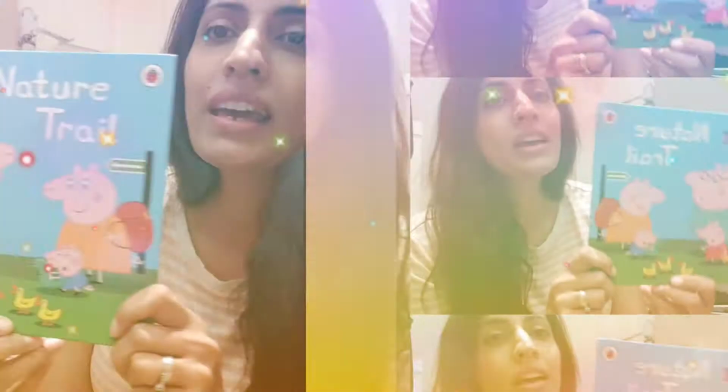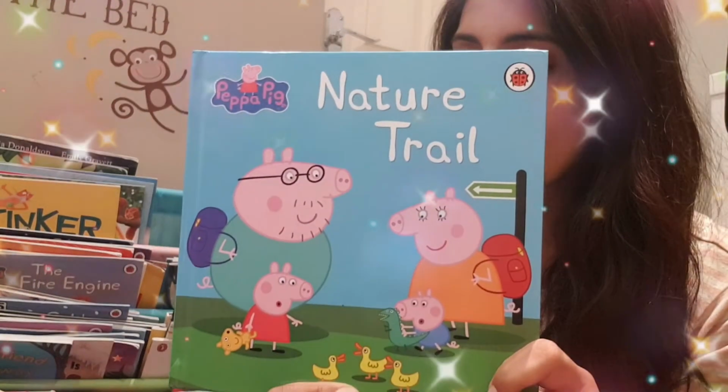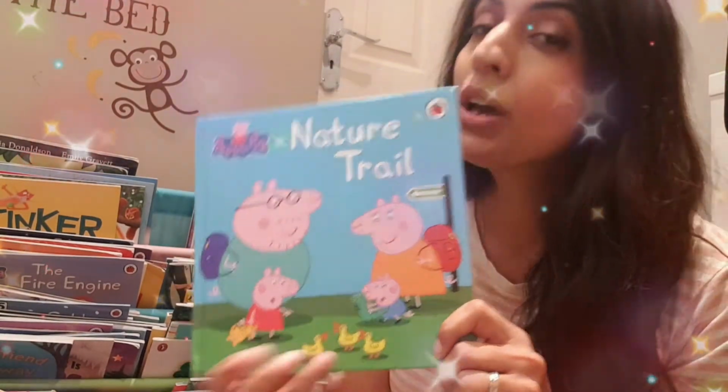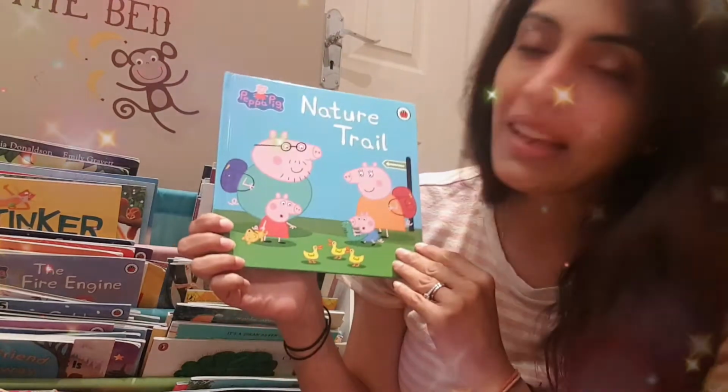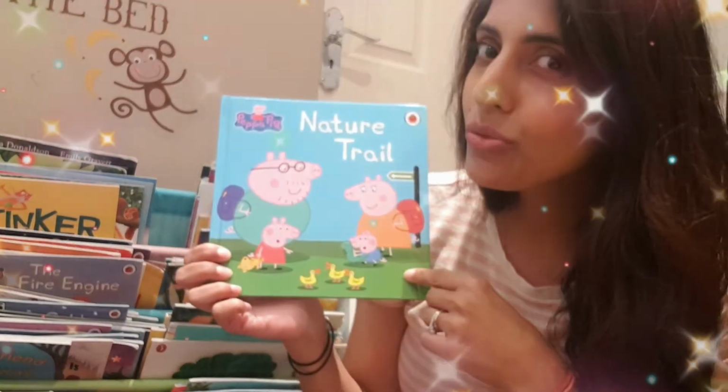Today I've got a very exciting story to share with you all. It's called Nature Trail. I wonder what this story is going to be about. Does anybody have a clue? Would you like to join me in this adventure with Peppa Pig? And let's see what this story is all about.